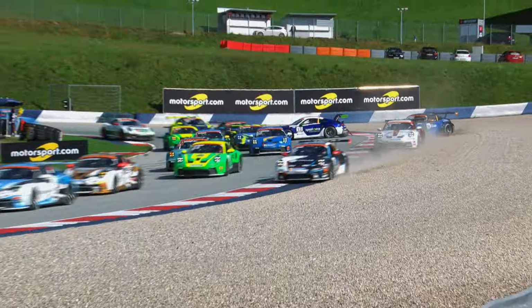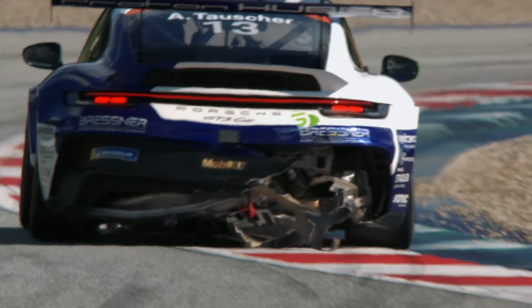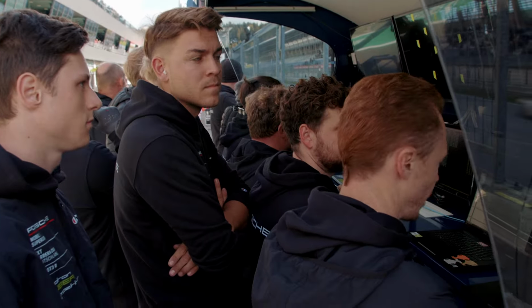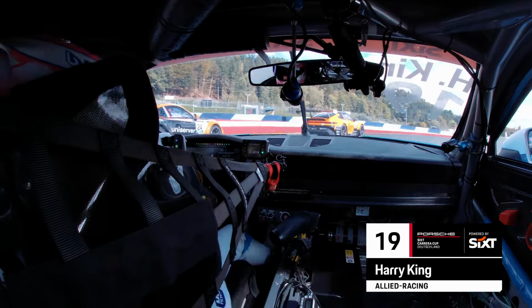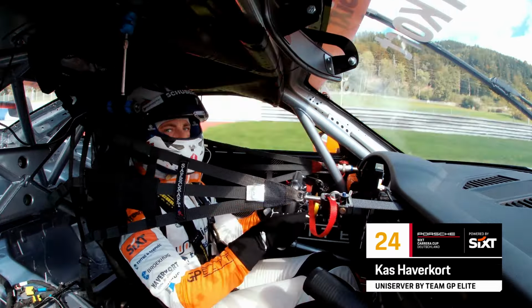I got spun around in turn 4. The car was badly damaged. I'm glad I was able to drive at all. It's really a shame the weekend ended like this, happening twice after starting from the pole position. For Tauscher, it is only enough for 16th place in the end, a result that the Huber Proton competition team does not like. Kaz Havercourt won't like this view here either.